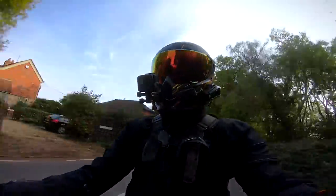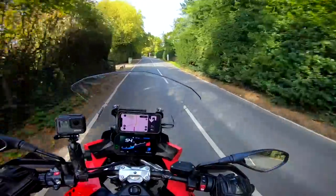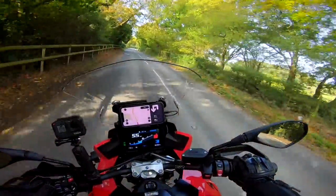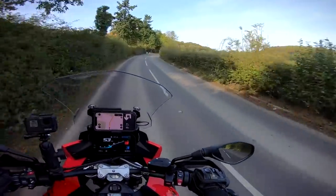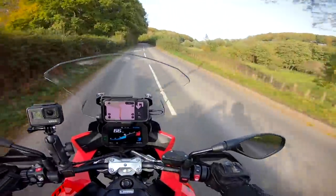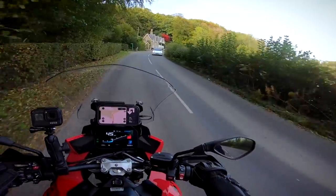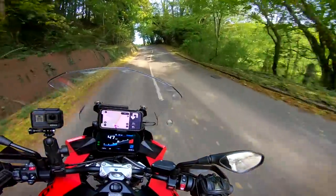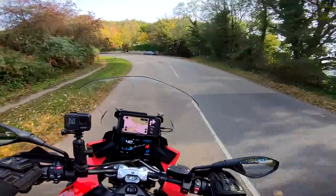I'm purposely dropping this down a gear, but I'm sitting in third at the moment. A, because it sounds great, but B, it means I've got that throttle response. So rather than being in fourth or fifth, where it would be quite laboured if I needed to accelerate for any reason, just by keeping it in third, you're not far away from that beautiful acceleration this engine can give you. Or if you drop it to second, oh, that feels so good in these little flowing bends. I do like this bike.